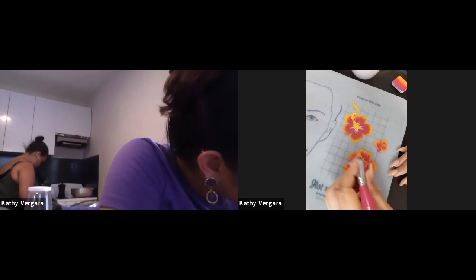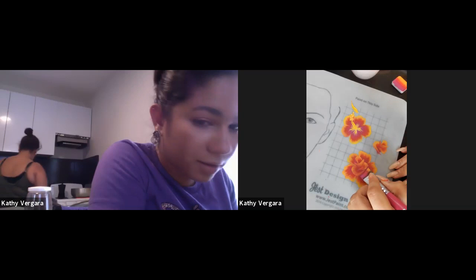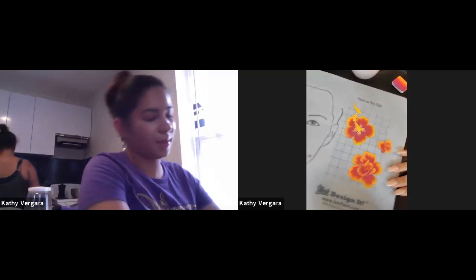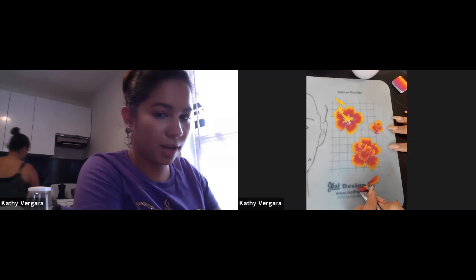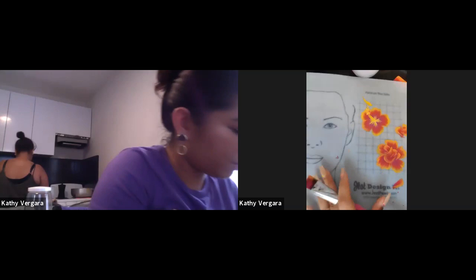I'm gonna make this one a little bit brighter. And you can always add a third petal, just like this. So you're just making a tiny little petal just by pushing down and dragging only the top to the side. So here we go. So that's a rose.